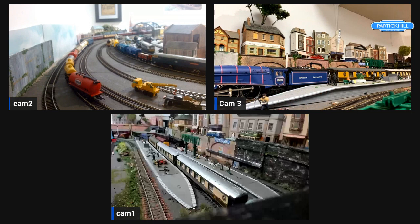And having a camera at line side really brings a little bit of reality into everything.